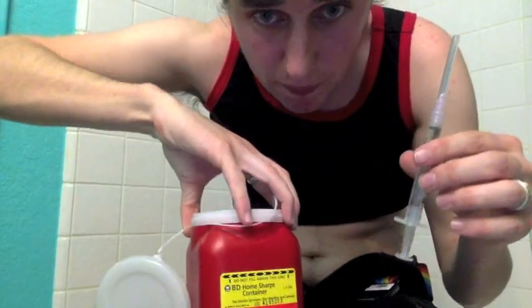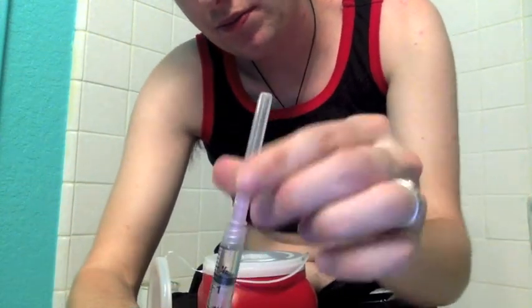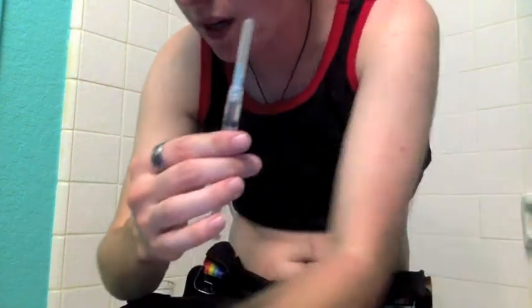So I take the big one and I put it in here. Handy dandy sharps container. So that comes off, just twists off, and in the sharps container it goes. And now I take my little one. I don't want to touch any of this blue part with my hands. I just want to touch it here. Put this on. Okay, that goes away. So now I've got my little needle on there.